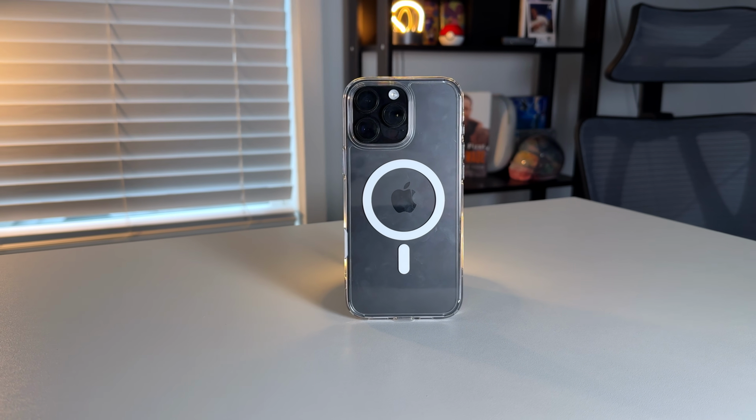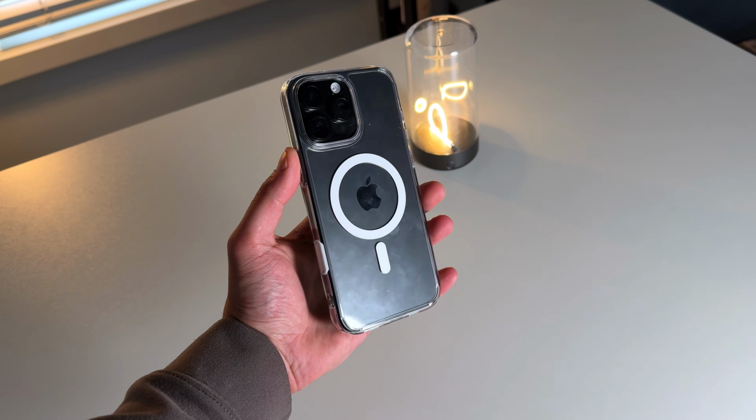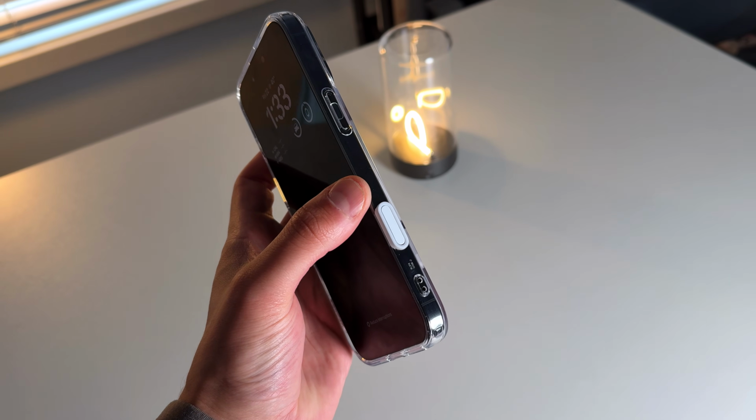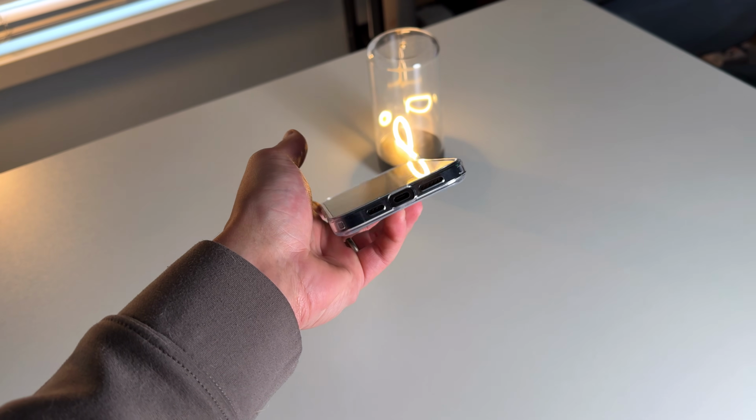But I wanted to avoid Apple accessories and just focus on the third-party ones. And this one by Spigen gets the job done, and it does it amazingly well. First and foremost, I love the clear case because it lets you see the color of the iPhone itself.